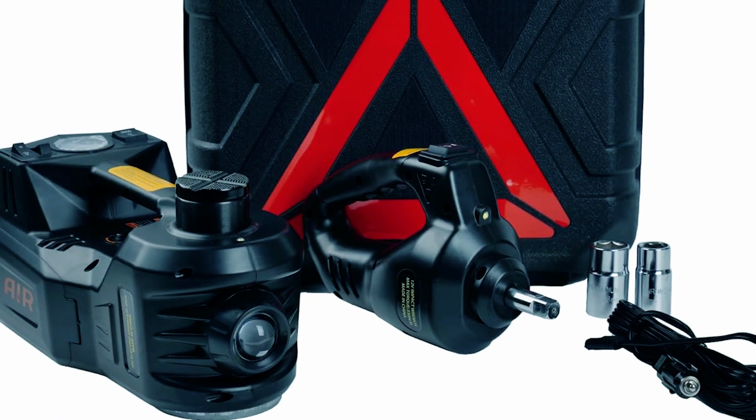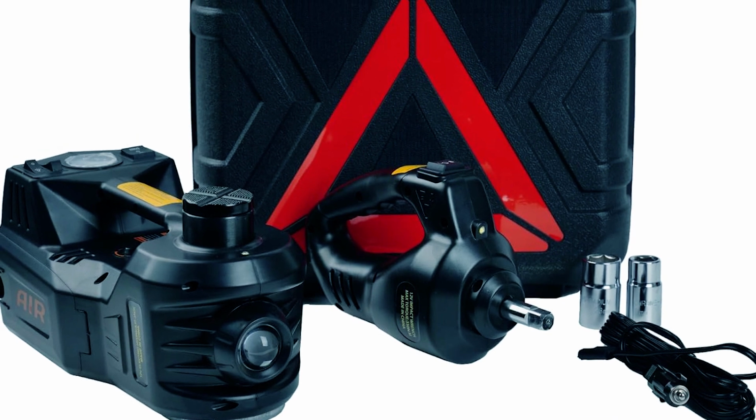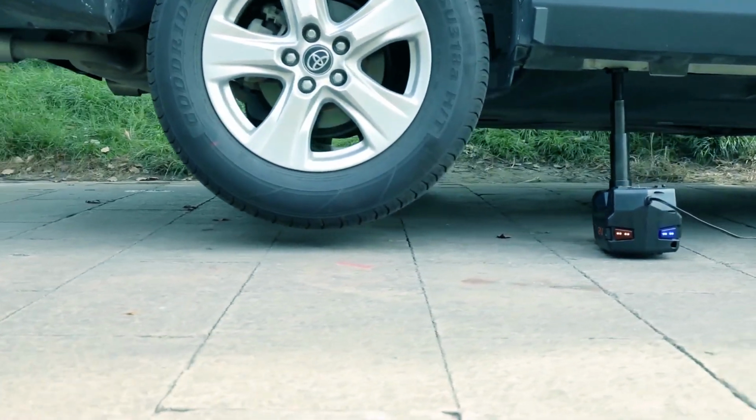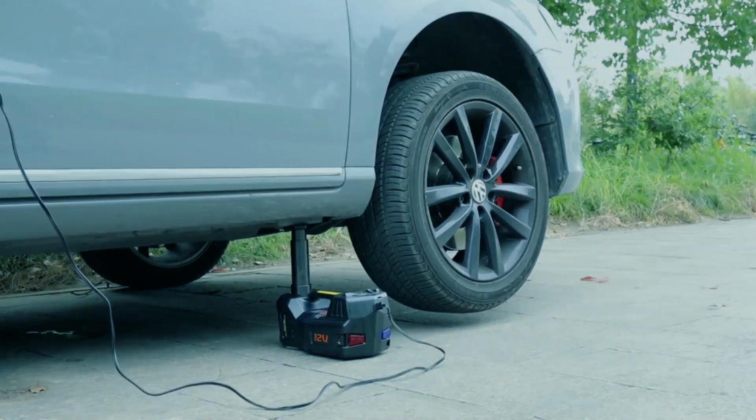The bright LED light ensures safe nighttime repairs, while 2 power options give you flexibility. The durable case stores all the tools efficiently, and a red reflector triangle adds to your safety. It's a reliable and efficient solution for tire changes anytime, anywhere.